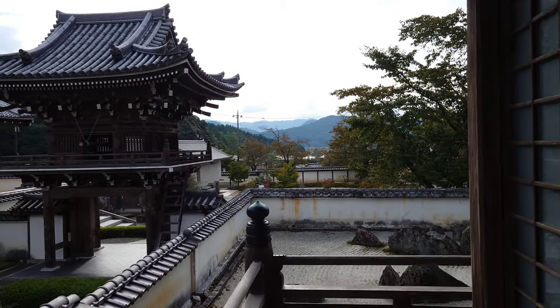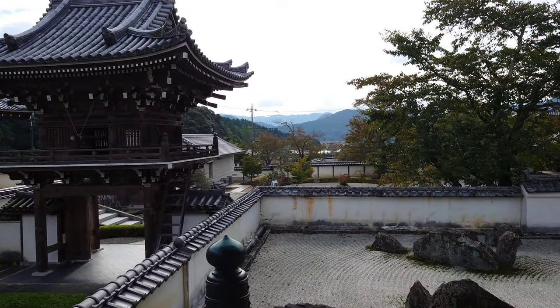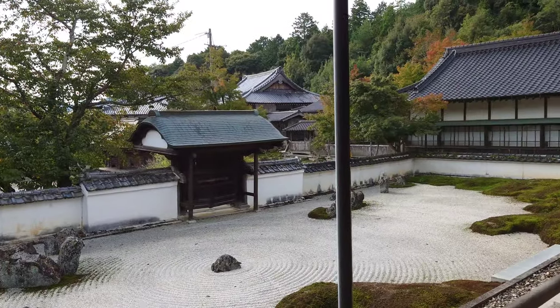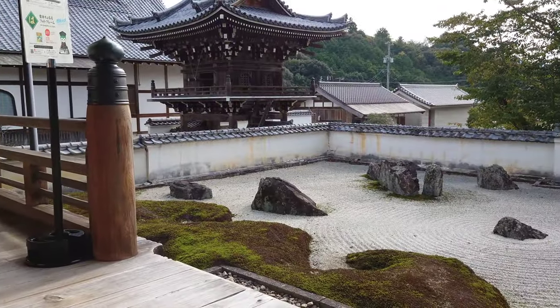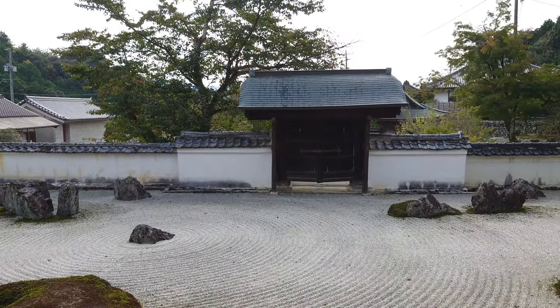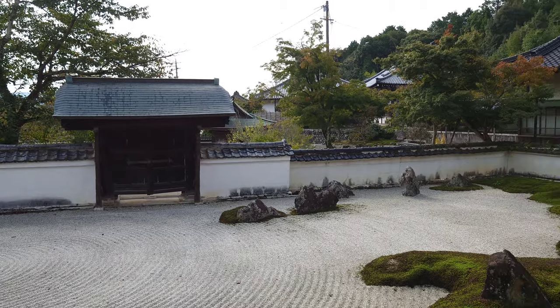Sesshu traveled to China to study ink painting and for his patron, the Ouchi. This garden commemorates his return, with the rock representing the sea and the moss representing the land.